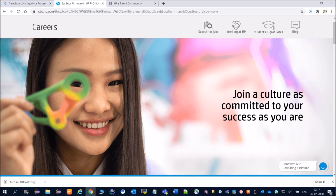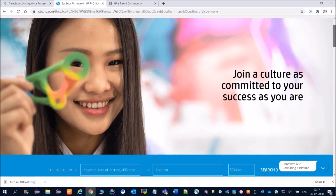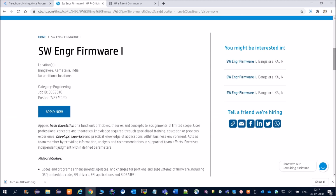Friends, there is a big announcement here. HP is going to hire 2018, 19 and 20 graduates for the post of software engineer, and the location will be Bangalore.